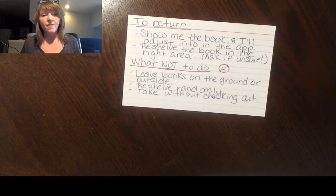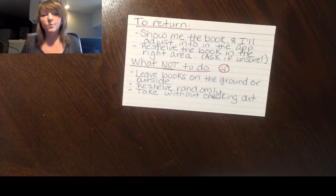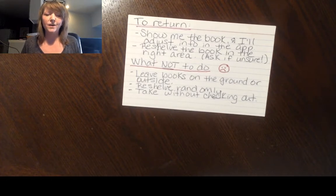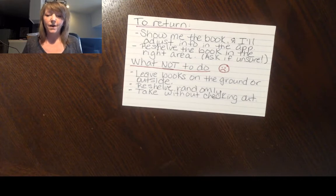So that's how you check out a book in Mrs. Berg's classroom. If you have any questions, come see me. I am happy to help you out. I am here to support you and your reading this year. Likewise, if you have a book that you don't see in the library and you're dying to read it, please let me know. I will put it on the list. I put in orders about once a month, and I am happy to get the books that you want to read.